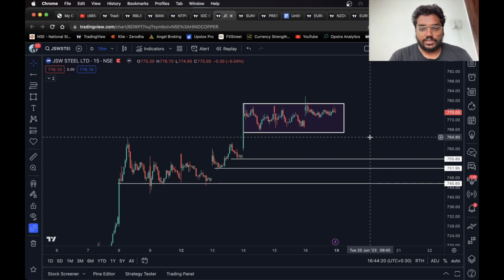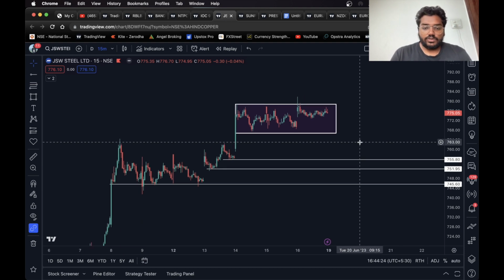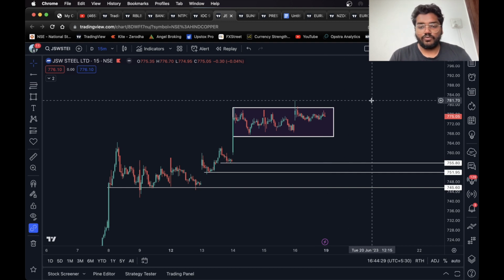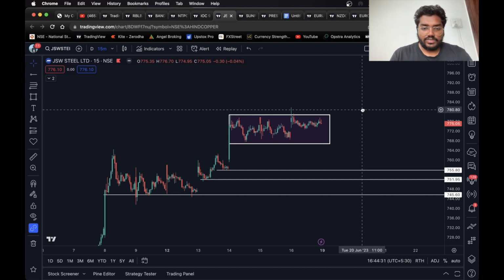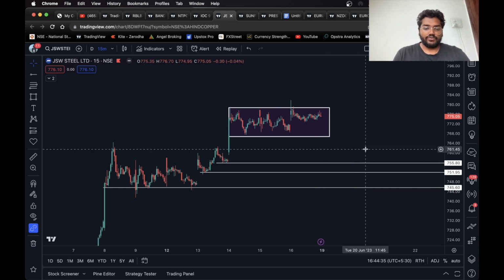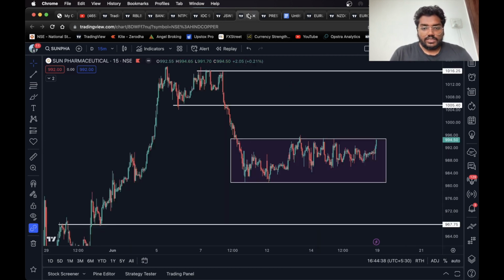It's consolidating, it's in a box. So box breakouts always give big moves. So if it breaks out from top, what you can do is you can just consider one or two pivot as your target. Like I always say, 1% target is more than enough for intraday, and for short I have marked the levels for the target. Okay, moving on to the next one, Sun Pharma.